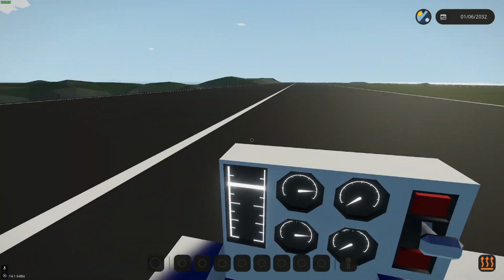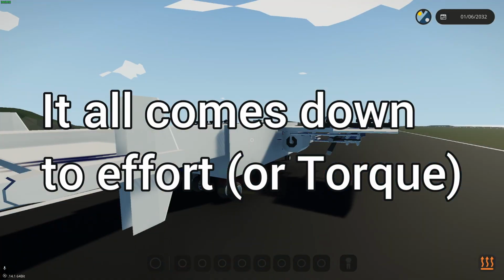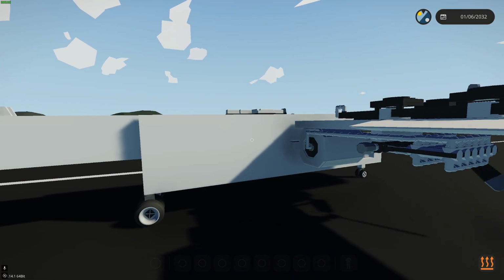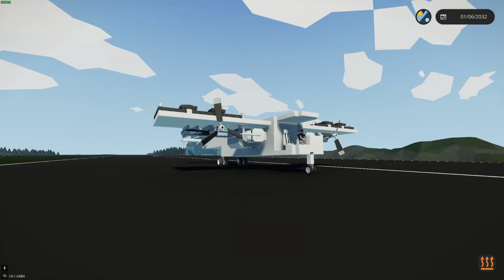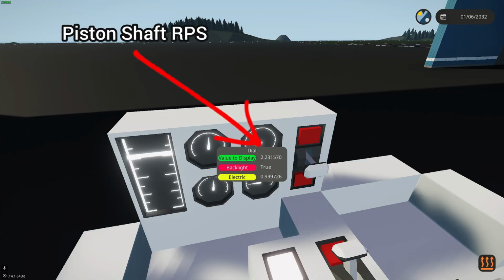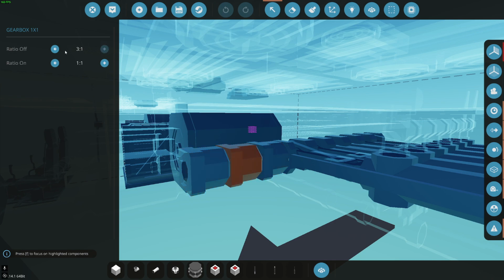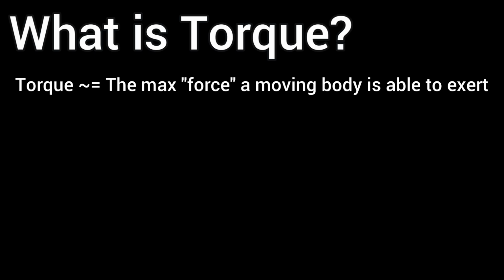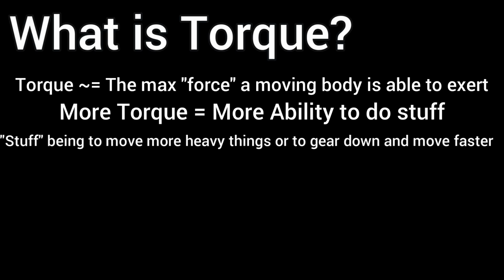Why is that? Essentially, it all comes down to effort. How much effort can we get out of the pistons? Well, not much as it turns out. You see, they can't spin very fast on their own, so you gotta gear it up so that way the end thing spins faster than the piston shaft itself. And that means we have to have torque. Essentially what torque is the amount of force that a rotating body can administer. If it can administer a lot of torque, then it can gear down a lot and spin something really, really fast.